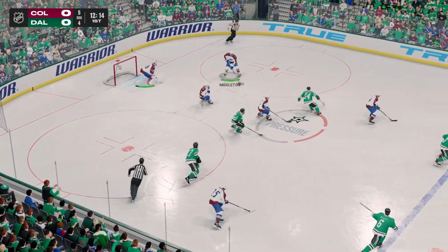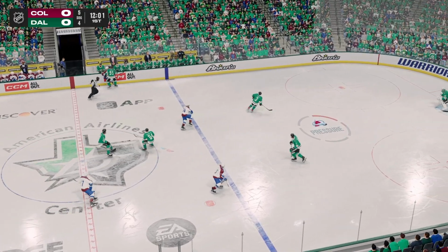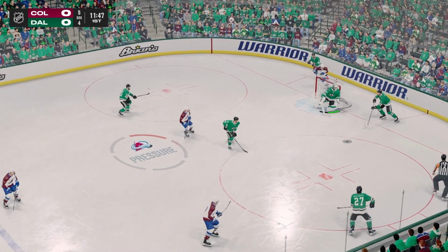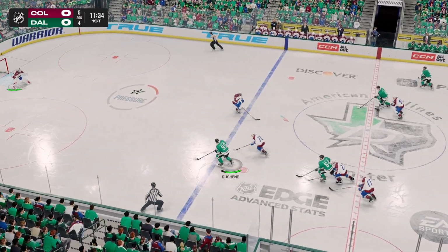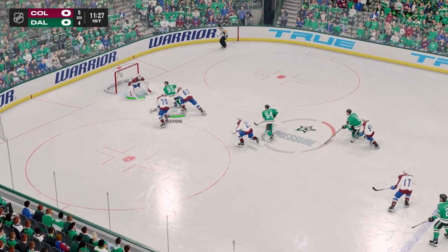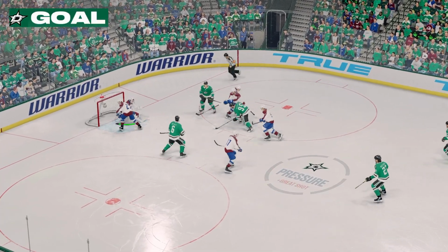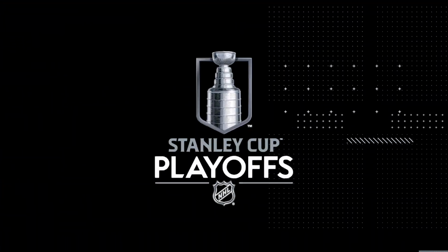The Avs win the defensive zone faceoff. Through center. Gets the puck in deep. The Stars gain possession along the wall. Dallas has the puck. Shakes himself free. Broken up with the stick in the defensive zone. Oh, Stars! The Stars are shining!